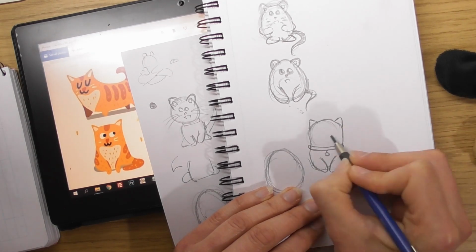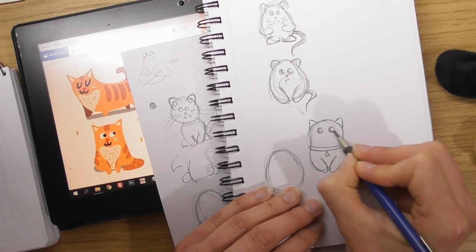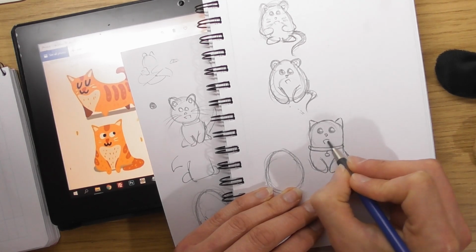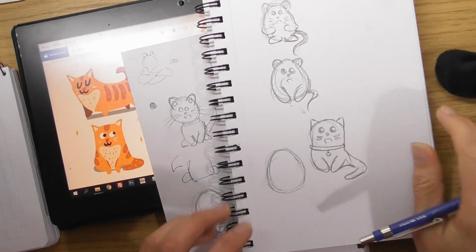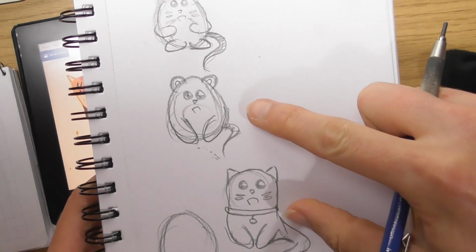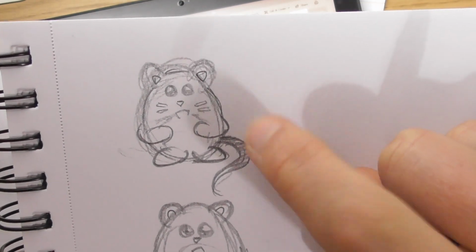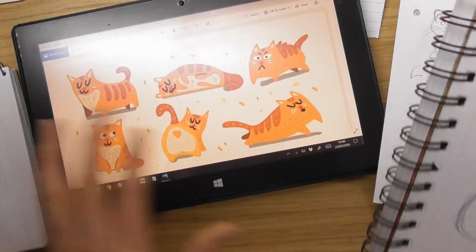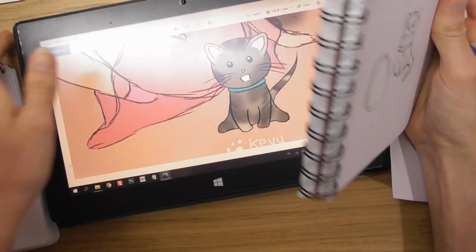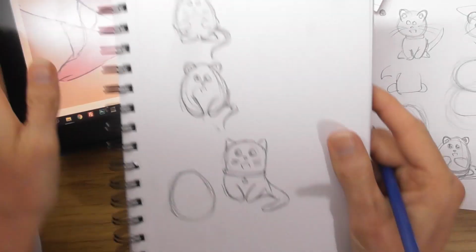I think he's going to have pointy ears. Little pointy nose. Oh, I think that's got potential. That one's better than that one, I think. I like that as a little mouse. I like that. It's not Kevy though. That's more like Kevy. Look, it looks a bit like that, but a bit different. Yeah, I like that one. I think we're getting there.